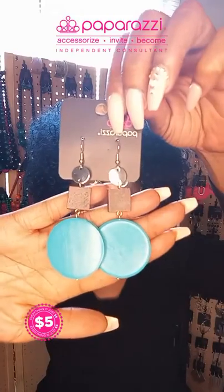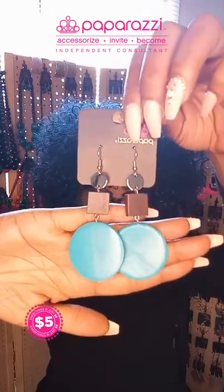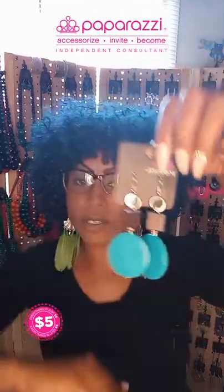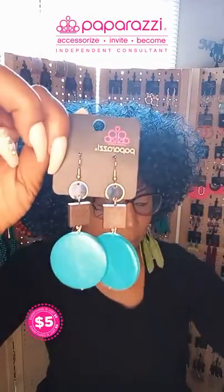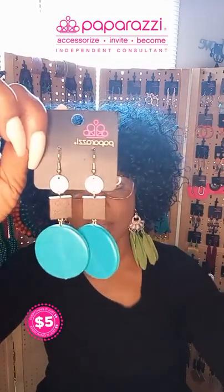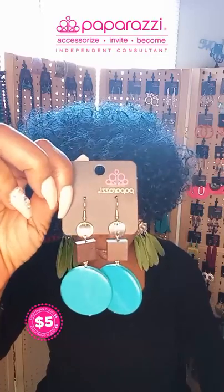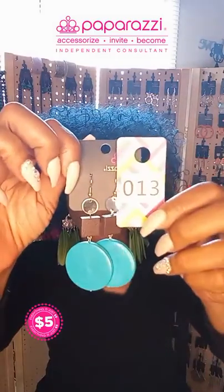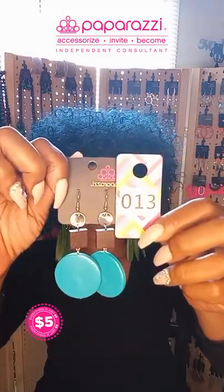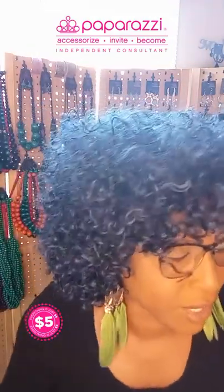Next up, I got some pretty blue earrings. These are called Modern Materials in blue. You can see that silver at the top, the brown in the middle, and the blue at the bottom. Super cute, and these are a nice lengthy size for the ears. We're doing Earth Day colors today: blue, brown, and green. I'm going to give that one J-O-P-P-P-13.